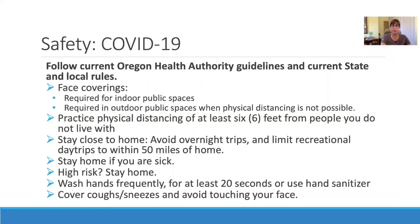So face coverings recently changed. It's very hard to keep track of these things because they keep changing, but face coverings are required for indoor public spaces, and as of yesterday, they're required in outdoor public spaces when physical distancing is not possible. Please follow other guidelines, including stay home if you are sick. To avoid exposure to COVID-19, stay home if you are at risk for severe complications. And if you become symptomatic, please be sure to leave and return home.